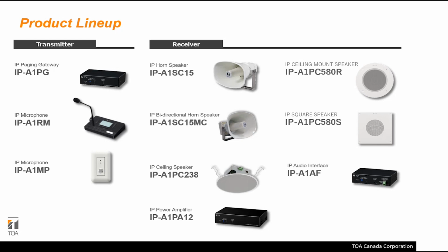We have two different horns. Why two? Basically, it's because one is with a microphone, the other one is without a microphone. The IP-A1 SC15 is without a microphone, so it's only unidirectional. The IP-A1 SC15MC has a microphone built in, so it has the capability of talk back. There's also two ceiling speakers at your right.